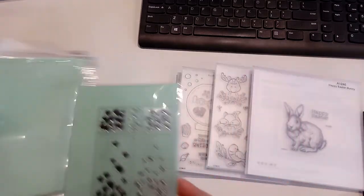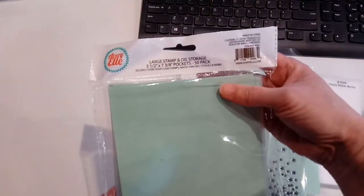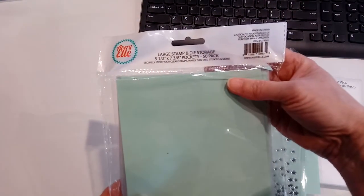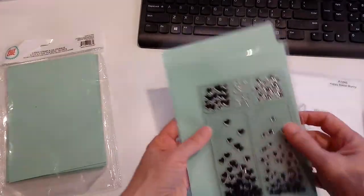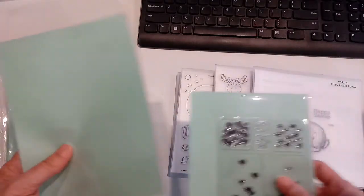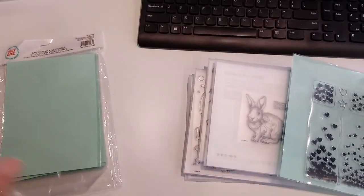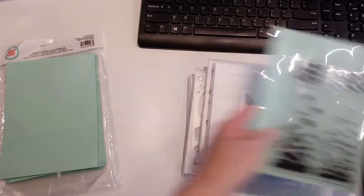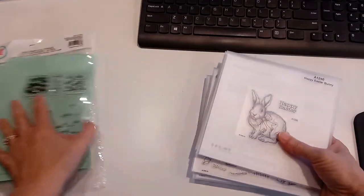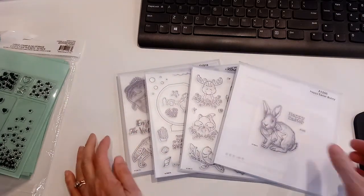So usually a smaller stamp will fit in this, which is called the large size. It's a 5.5 by 7 3/8 pocket. And then I can just have these in the box and quickly flip through them. And then, oh, I was going to tell you too that I have these stamp sets here, both the Close to My Heart and Creative Memories.